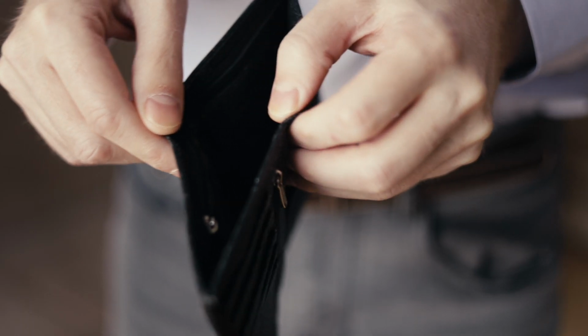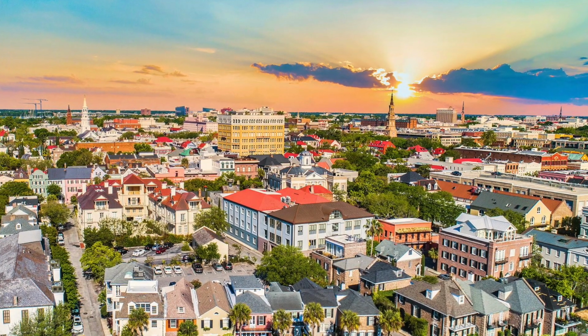So, what happens if you're in the middle of the build process and you say, Kristyn, I don't know if this house is right for me? Are you stuck? Are you gonna lose all your money? We're gonna talk about that today because this is important for you to understand. So let's get into it. First of all, I'm glad that you're looking into new construction in the Charleston area. It's a great option here.